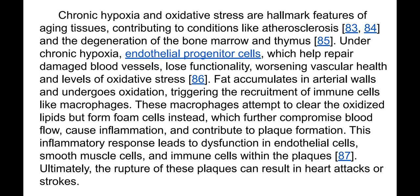Fat accumulates in arterial walls and undergoes oxidation, triggering the recruitment of immune cells like macrophages. These macrophages attempt to clear the oxidized lipids, but form foam cells instead, which will further compromise blood flow, cause inflammation, and contribute to plaque formation. This inflammatory response leads to dysfunction in endothelial cells, smooth muscle cells, and immune cells within the plaques. Ultimately, the rupture of these plaques can result in heart attacks and strokes.